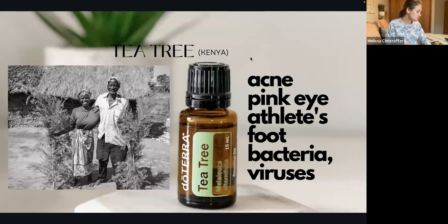So let's talk tea tree. This is probably the oil that y'all are most familiar with. Last week, we talked about this beautiful woman and these gorgeous tall tea trees that they're growing in Kenya now. But we've also been growing in Australia. And so when you think of tea tree, you're probably thinking of the immune system, right? That's what we teach you. This is one of the top 10 oils.